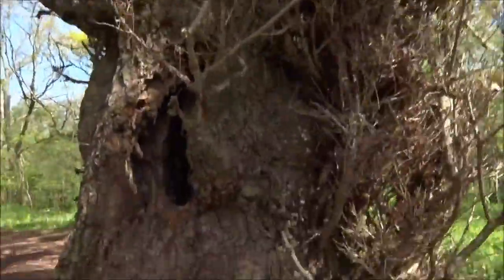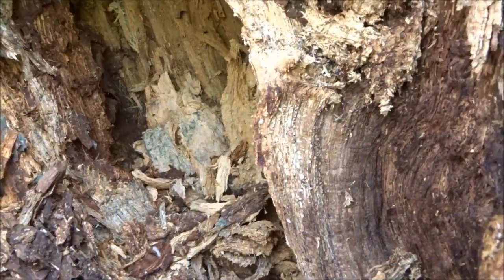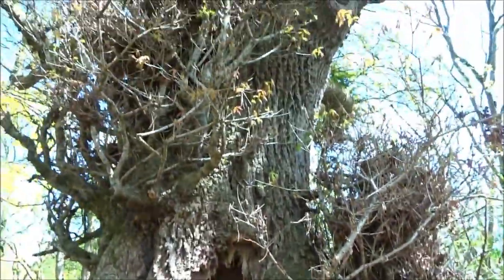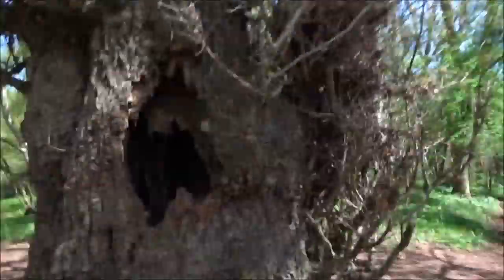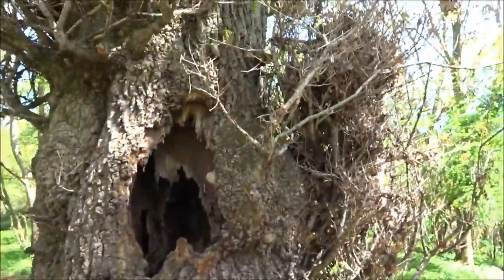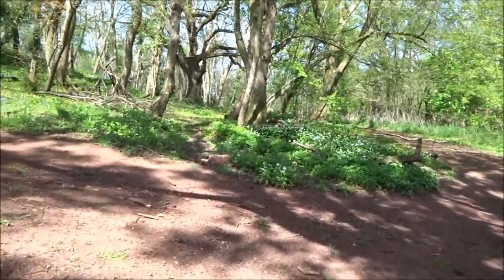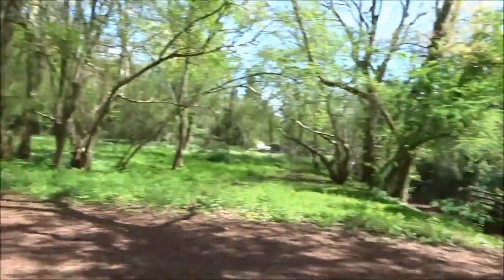Very, very old. And look, my God, how is it surviving? It must be struggling. Look at that hole in it. Looks a bit dead on this side, doesn't it? Oh dear. Hasn't been surrounded and protected. So this is Sheila, Cadbury Hill.